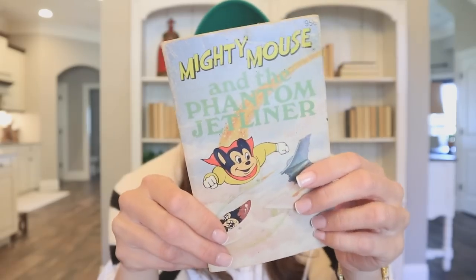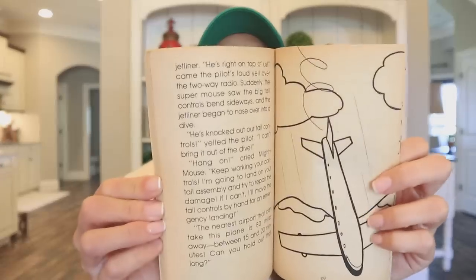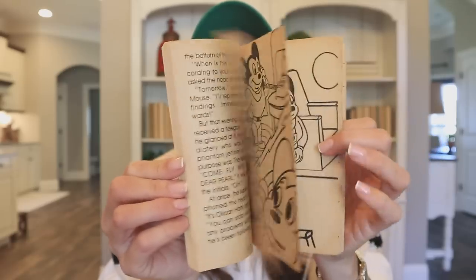Okay, next up, I found Mighty Mouse and the Phantom Jetliner. This was probably more 80s. I just really liked how simple the pages were. I'm definitely going to junk journal with this. There's a good chance I might keep it intact. For now, a lot of these books are going to stay intact, in their form, not deconstructed. But eventually, as time goes by, I might visit my little vintage library selection and see if I want to pull from there, if that makes sense. These two I don't think I'll ever pull, but this one I might.